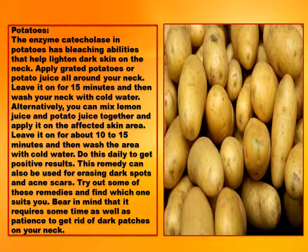Try out some of these remedies and find which one suits you. Bear in mind that it requires some time as well as patience to get rid of dark patches on your neck.